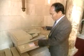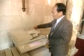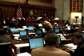All I do is just scan it through and send it, and it's already in the laptops. It's a cost savings to the people of the state of Wisconsin because the legislature and the legislators are working more efficiently and more effectively, and they spend more time on the real issues of debating legislation, not waiting for it to be distributed.